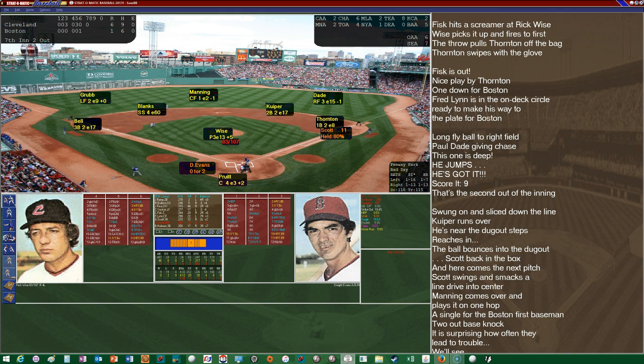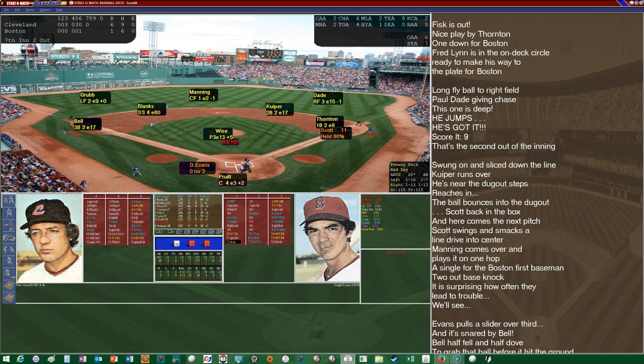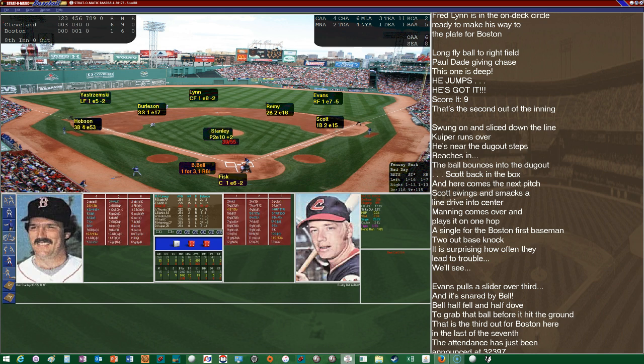Evans up now, hitting .217 with 2 homers and 7 runs batted in, hoping to give the Red Sox another run on the board. Oh, he lines out, thank goodness. Well, it's a line out, but since there were already 2 outs, it's just the last out. Now to retire the side.